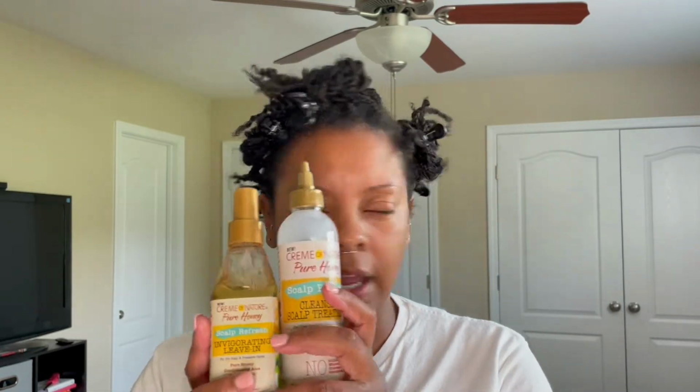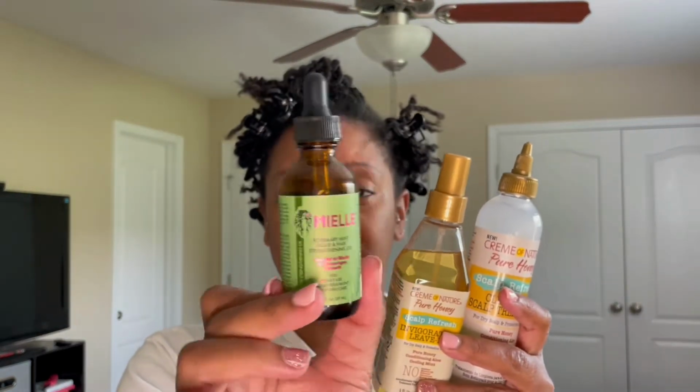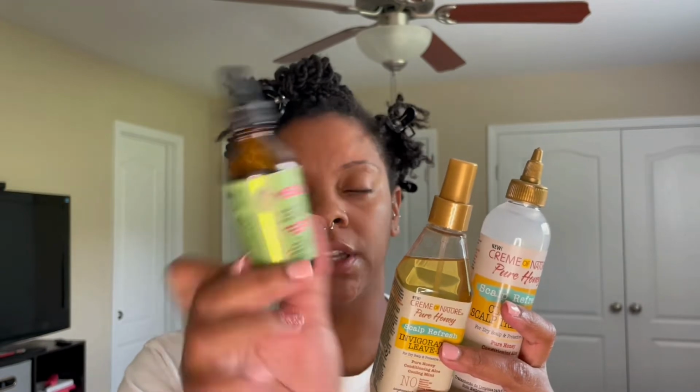They do have an oil in this collection, and I feel like it was one other thing, and I cannot remember what it is. But if I find the full line, I'll put a picture of it up on the screen. But I did use this once, and I think this was on week 2 that I used these two. Oh, and then once I used the spray, I went in with my, this actually is not my Yale oil anymore.